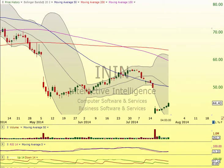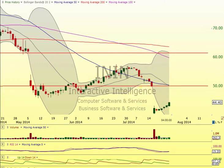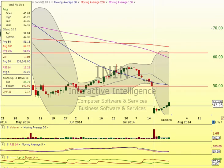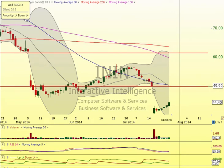ININ, we like this one here. There's two really nice gaps on this, and we're gap fans, so we want to keep an eye on that whole gap thing. You have this first stage here that should be getting filled. This is a beautiful move to the upside, nice slow consolidation, and broke out of this candle right here, and now you're starting to trend to the upside, which is nice, and get this gap closed.